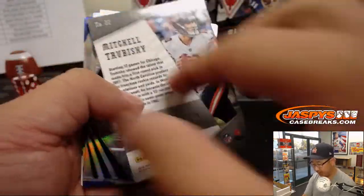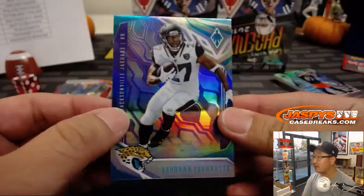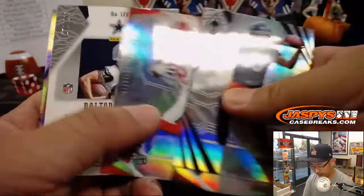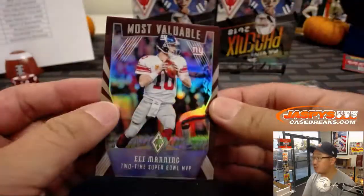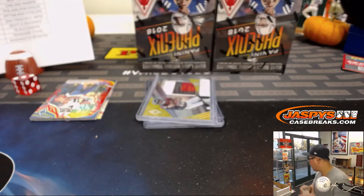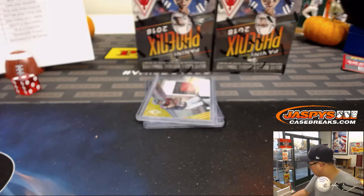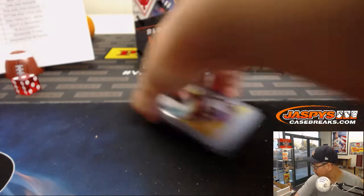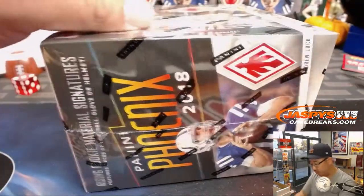Out of 99, Kuti again. Out of 299, Trubisky. Fournette. Dalton Schultz. Eli Manning to 299. And the Isaiah Oliver. And here are your color bursts as well. All right, next box. After we do this box, we'll be halfway through this 8-box inner case break.